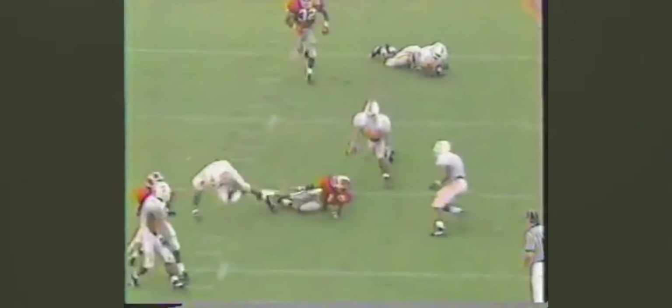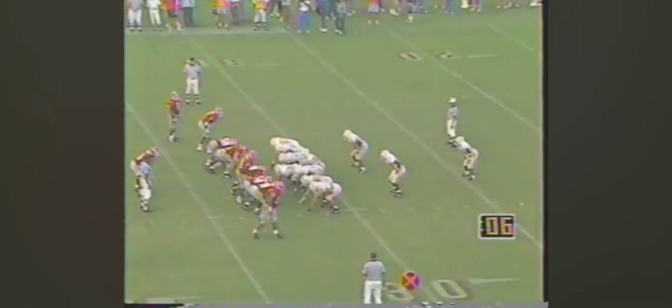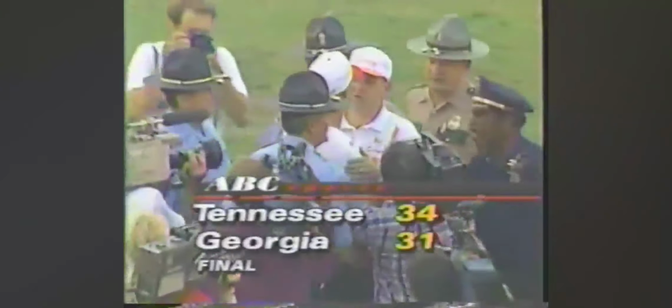See the ball out there? Now, no, it's not Reggie. It's George Kidd, 42, that does it. Because of 6, count them 6 turnovers. And Schuler will kneel down again. It's over. The Volunteers come to Georgia and upset Ray Goff's Bulldogs 34-31.